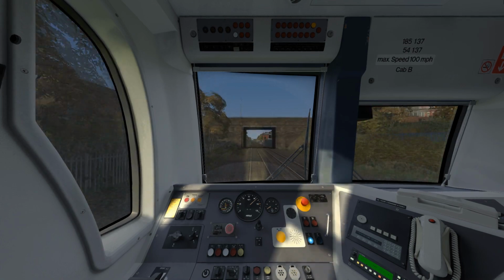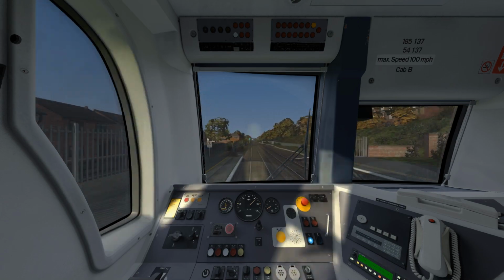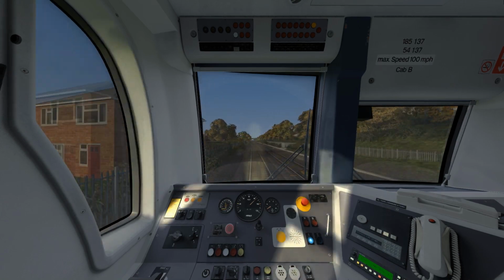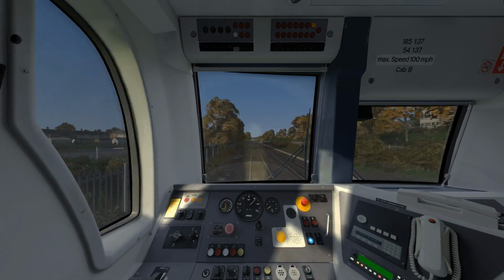Whilst on the move, should you not respond to the AWS or have a TPWS brake intervention, there is a cooldown period of about 15 seconds before you can release the brakes and continue on your way.